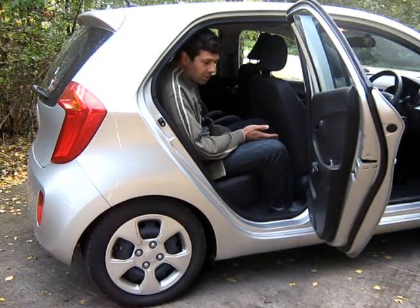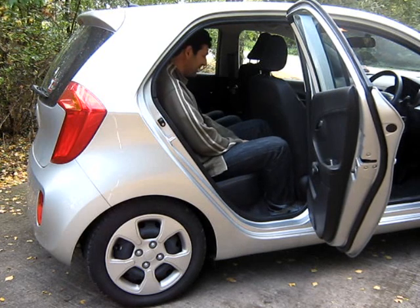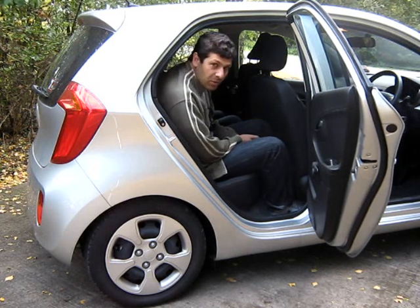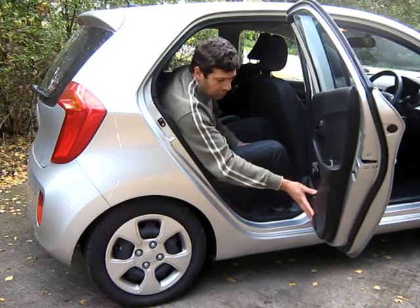And also there's no storage. The issue is there's no storage space in the back at all. There's nowhere to put your magazines or your knickknacks, nothing in the door pockets here.